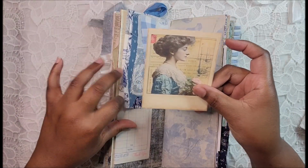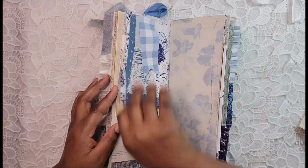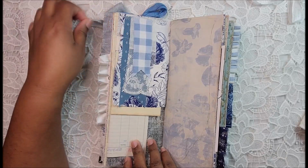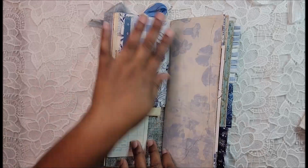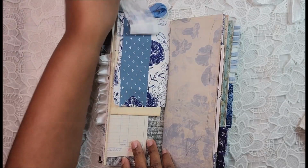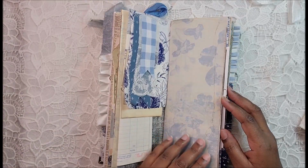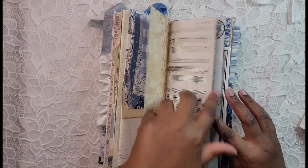It's another Polaroid from the kit. So she kind of peeks behind this fabric flip. And this fabric flip I actually saw on somebody's YouTube video, and I do not remember who it was. I'm sure a lot of people have done it, but I saw this and I had the scraps on the side, and I was like, oh, I'm gonna do that. So I just made this little fabric flip with my little pieces that I had left over. I thought it was cute. Added a little washi sticker on that music sheet.